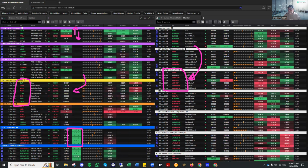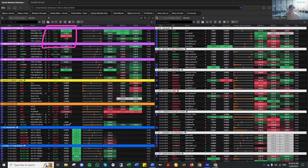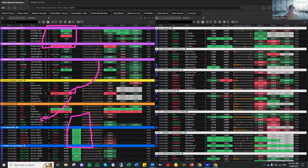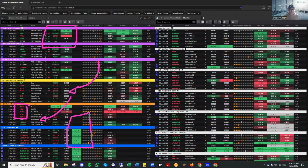And most importantly, keep an eye on the equity markets, okay, and the bond markets, because that's where we're going to probably see dollar direction. And we should see that translate into the currencies and also the commodities. The commodities taking a bit of a pounding here at the moment.